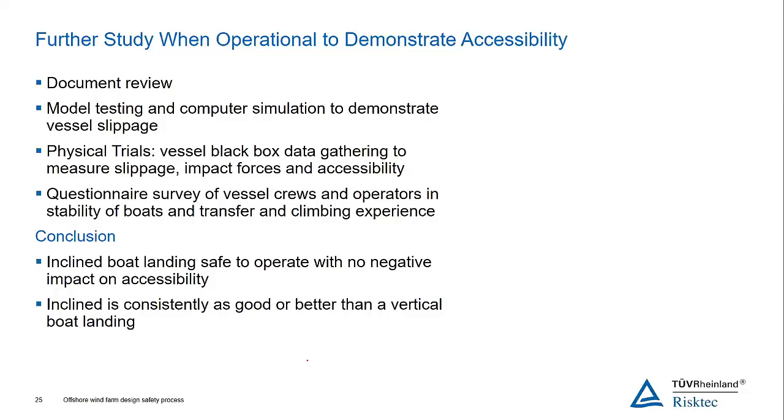But in this case, there could have been a cost incurred if there was less access. Equally, the process had given us confidence that this was unlikely, and also that, in fact, it offered a safer solution than a vertical boat landing in the case of this project.